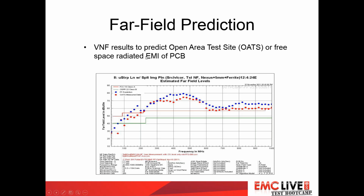So what we call far-field prediction takes that final step. It's not a compliance test, but it will estimate what you would see from a given board if it were to be done in a compliance test setup. So here we can actually see comparison between an actual measured result in red and the far-field prediction based on near-field testing in blue. There's obviously some discrepancies because this technique can miss some information, but in a general sense, it gives a very good estimation of the approximate level, certainly telling you if you have a concern or not when it will come to the compliance testing.